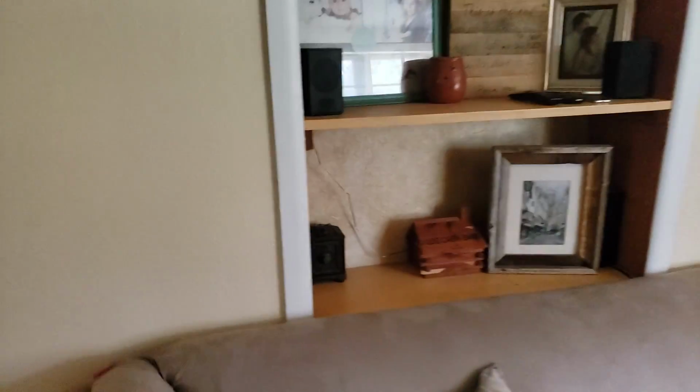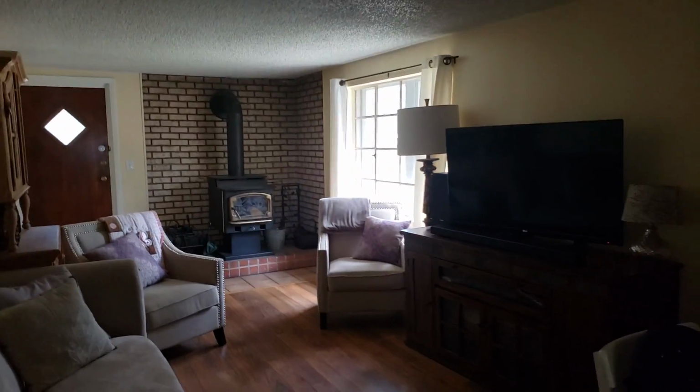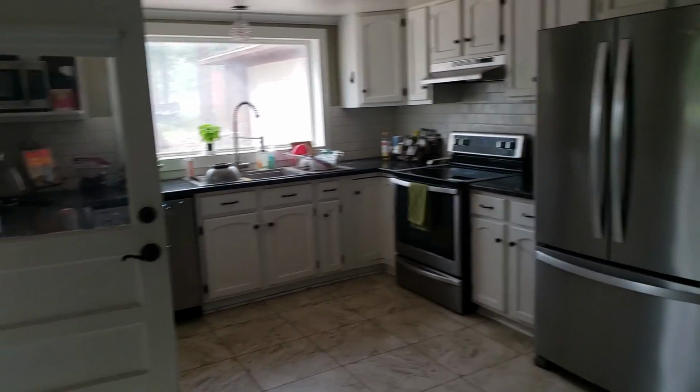So nice little built-in bookshelves, which, of course, would be staying, but the other furniture would be going. The fireplace would be staying because that's a fixture to the house. Anything not permanently secured leaves the house. So, all right, back in the kitchen.